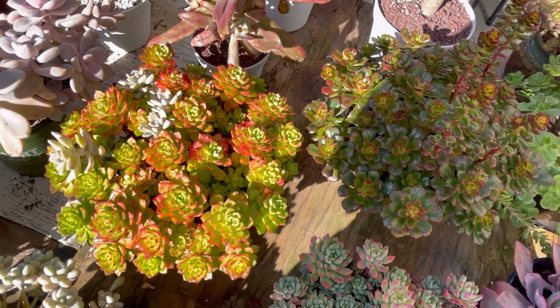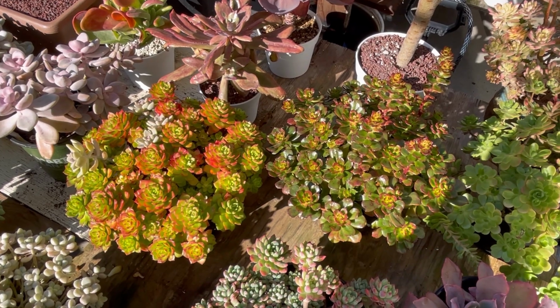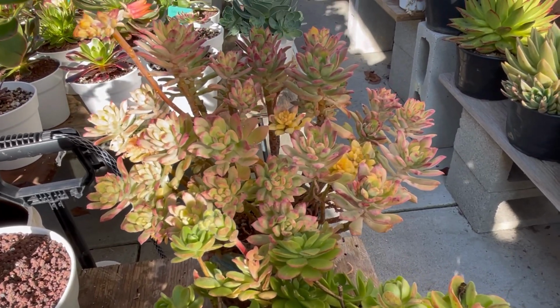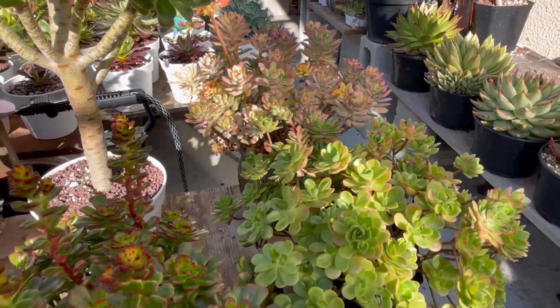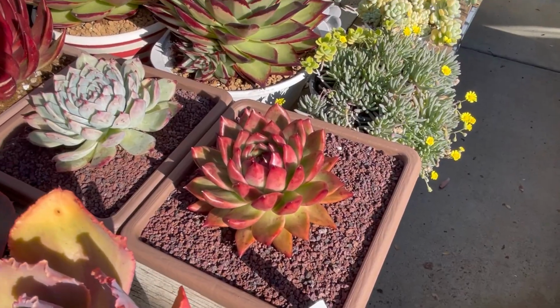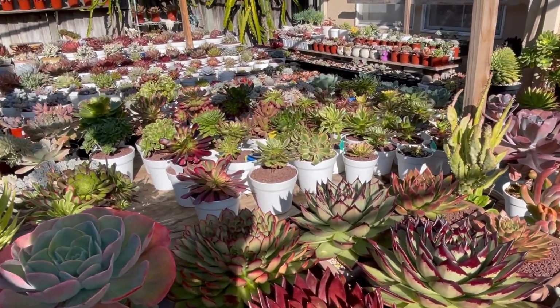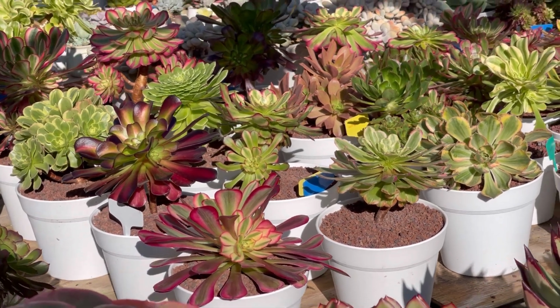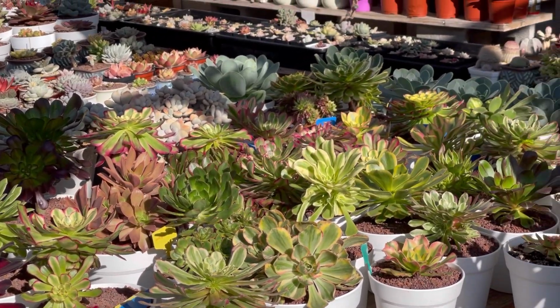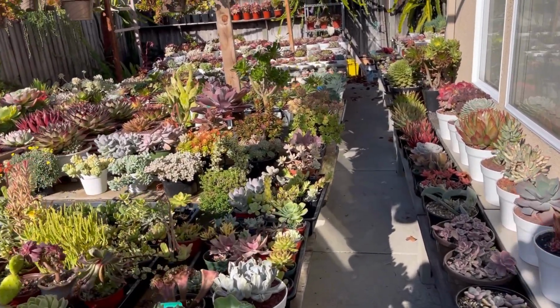To compare two of them. Two of them. My huge mini bell variegated. Mini bell variegated. Show you my garden today.